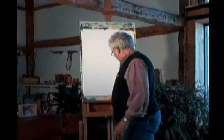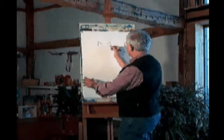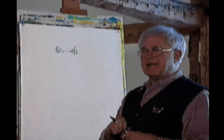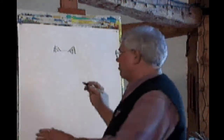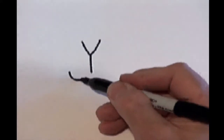I'm going to draw a cat for you, and I'm going to draw a cat one way. I draw cats lots of different ways. This is just one way, and you can draw a cat any way you want, okay? All right, I'm going to start with the cat's ears, and I'm going to make little triangles like that. That's going to be the cat's ears. Then I'm going to connect those little triangles and make the inside of the cat's ears. Then I'm going to use the letter Y and make the cat's nose.